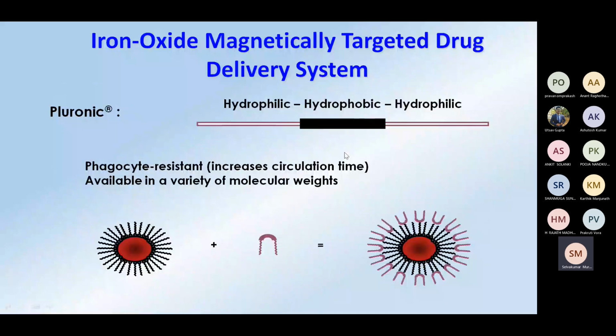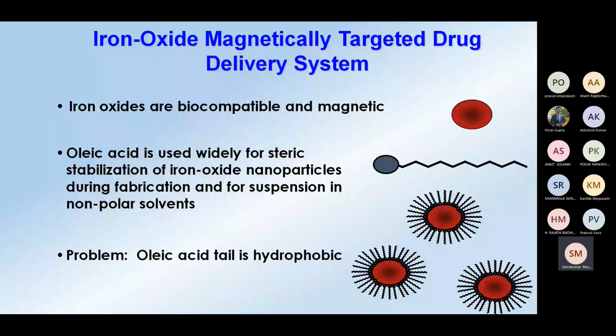They behave differently in different solvents and react in different manners. The temperature and the pH at which you carry out the reaction are important to make sure that the oleic acid reacts with the surface of your iron nanoparticle. All these things play a key role, and this is how it works.